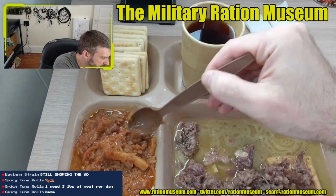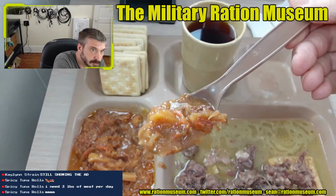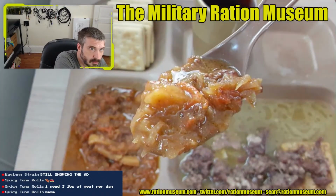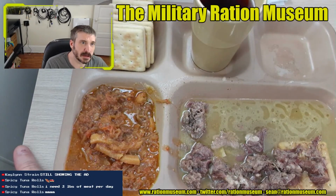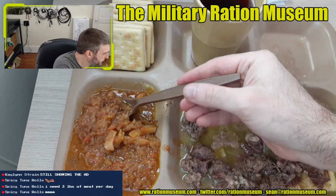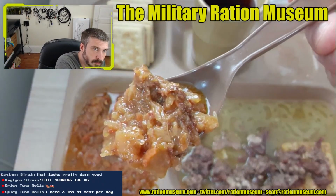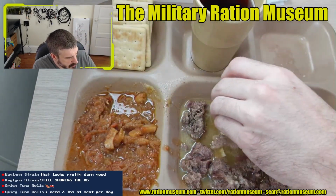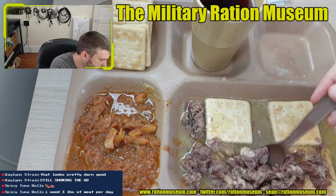So we can see the borscht with some big chunks of vegetables and a lot of stewed meat. Take a closer look here. Oh, it's almost sweet. A little peppery. Nice taste of onions. Lots of fat, lots of oil. I'm going to put a few more of these in there. That turned out very nice. Weigh them down.